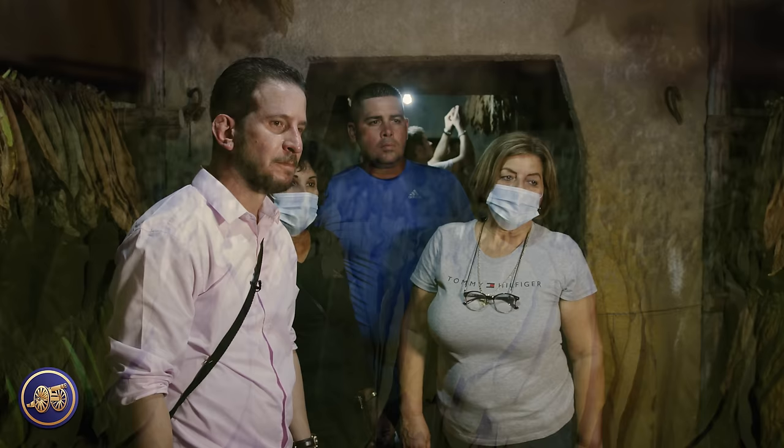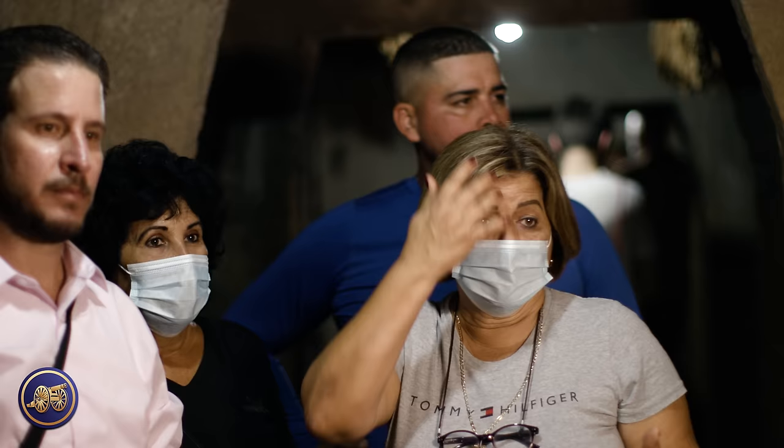So how is the curing barn different than the drying barns that we saw in Vuelta Abajo? And what role does the humidity and the heat play into it? It's the fastest process. Más rápido. Más controlado. Más eficiente para mí, creo, porque... It's got more control and it's also more efficient.